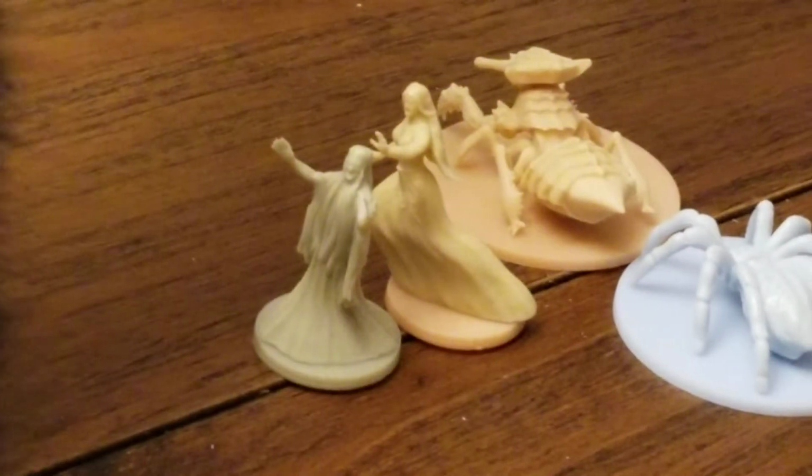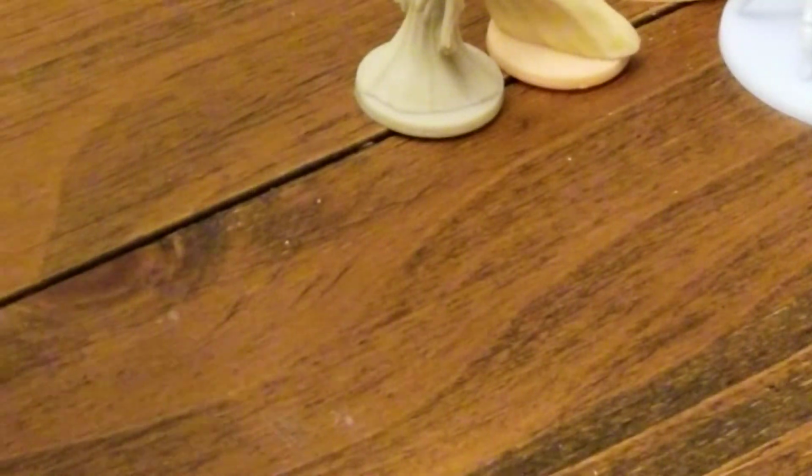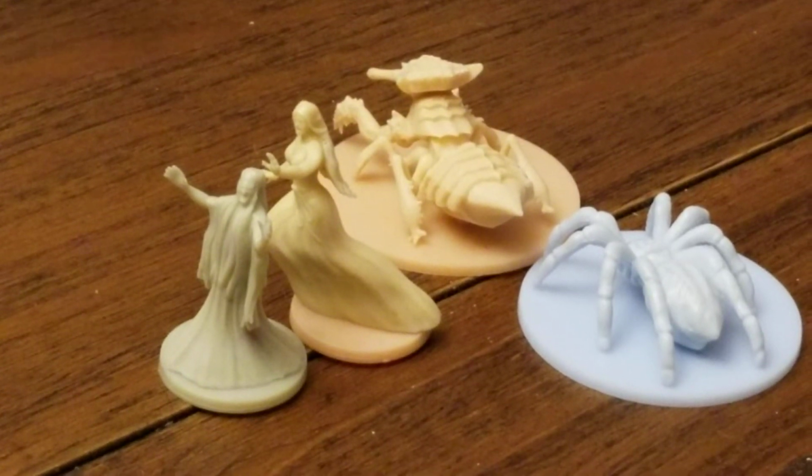Hey, knucklehead, what are you doing? Oh! Come here. Oh, no, that's the camera. What are you doing? Knucklehead. I got a knucklehead on my hands.